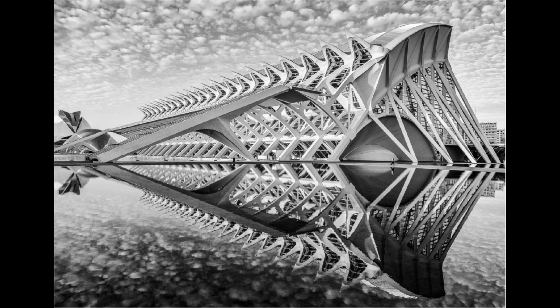And because it is almost 50-50 compositionally across the middle of the picture, I do find my eyes bouncing between the reflection and the structure itself. So that does put me off, and I just think the image is just a little bit too powerful and a little overwhelming.